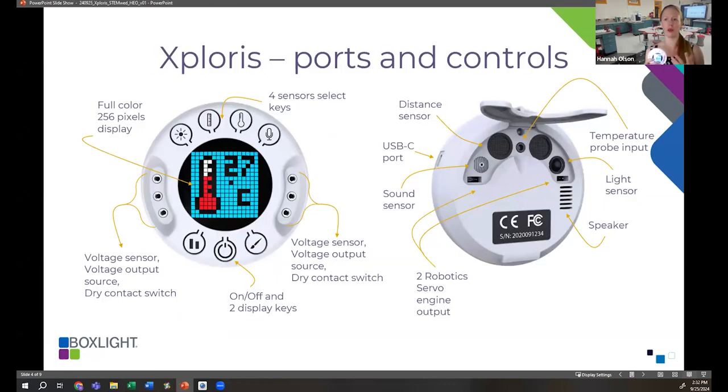So what is included with this device? This is part of our Labdisc product line, and like our Labdisc, it has a whole bunch of sensors built in. You can see based on the screen there, probably a little easier than the one I have in my hand. It has a light sensor, a distance sensor, thermometer, as well as sound level, and then voltage sensors for circuits on the side.